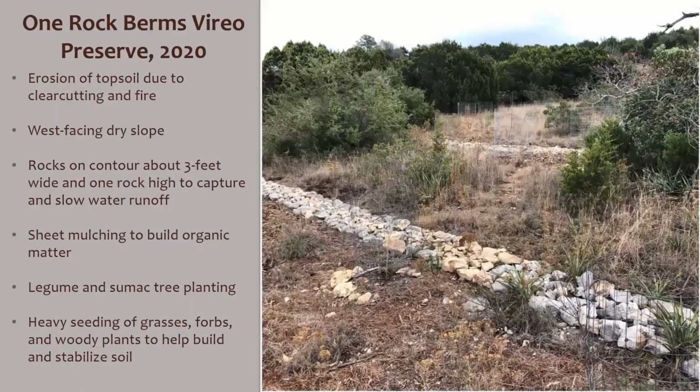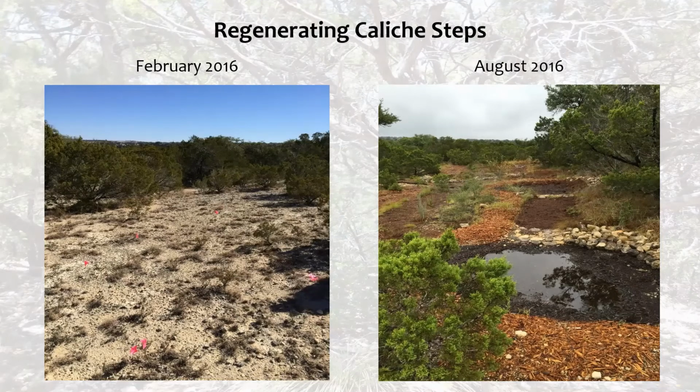And by the way, this is 2016. This is so wooded now that I keep trying to take a picture, and it's just going to be a picture of Mimosa borealis and Weisach and oaks and all sorts of stuff that have grown in here. You just see a picture of a tree. So you need to come out and see it. It's really transformed quite a bit.